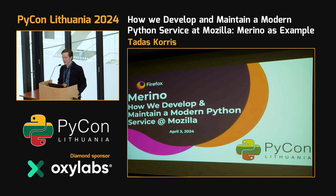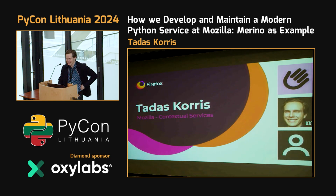So today I'm talking to you a little bit about Merino, one of our web services that I work on maintaining. Ironically enough, Mozilla has a culture of reorganizing people frequently between different teams, and I just got swapped to a team that does mostly Rust, so that'll be fun. But anyway, my name is Tadas. I work on the contextual services team for Mozilla. So we maintain a number of services that are intended to provide value to users through suggestions in a privacy-respecting manner.